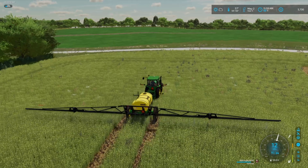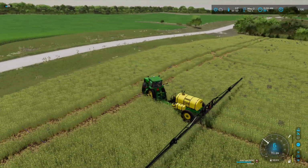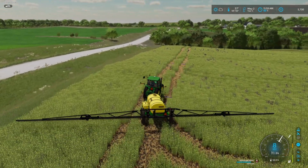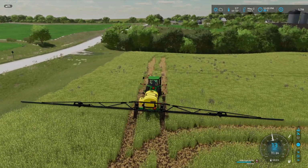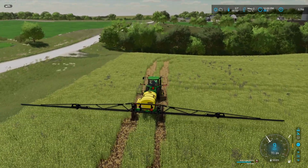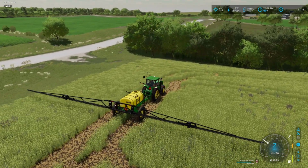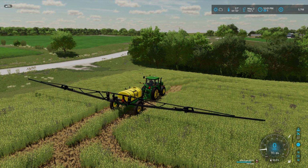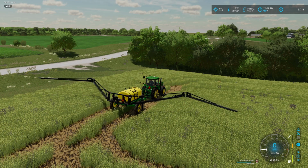So there we go. Just like that. That was pretty easy. We'll come over here. We'll fold up. It's kind of the nice thing about spraying too. It does not take very long. And we do have a lot more fields that need sprayed.